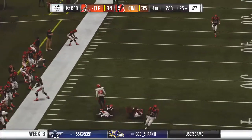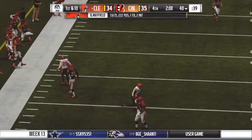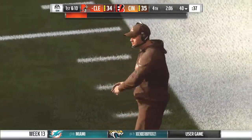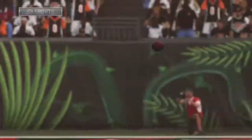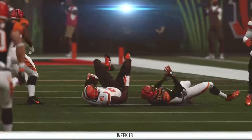Stay tuned. And he finds a man on a crossing route. And he takes us up to the 40-yard line before being corralled. They may want to go back to that one. First play of the drive, good for 15 and a first down.